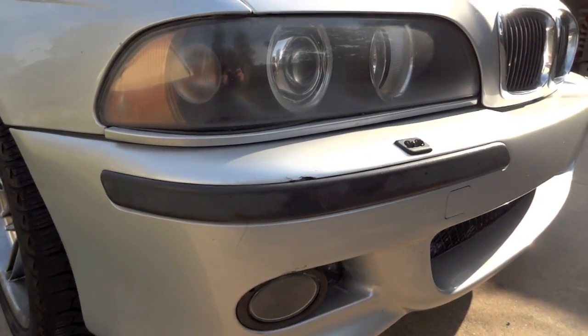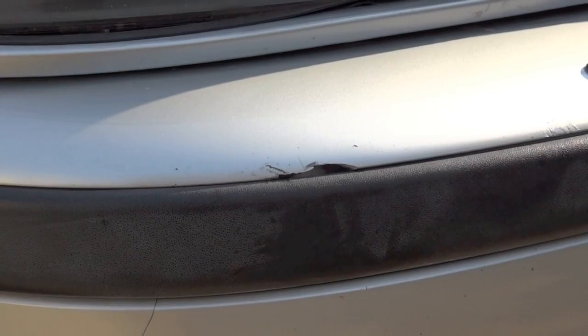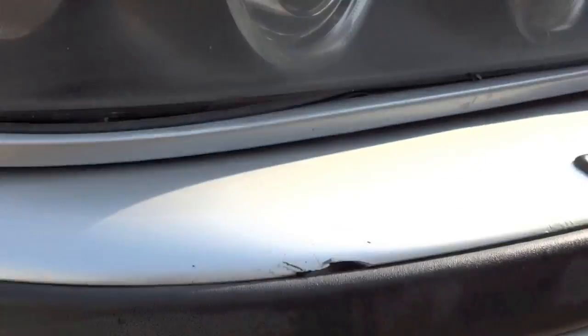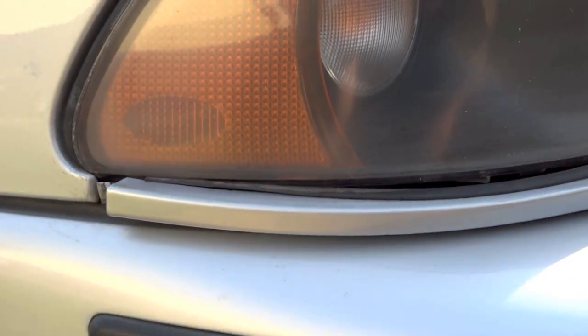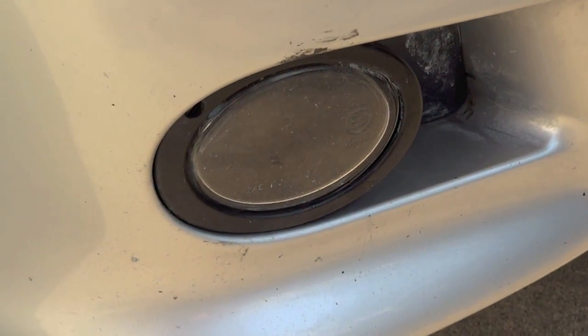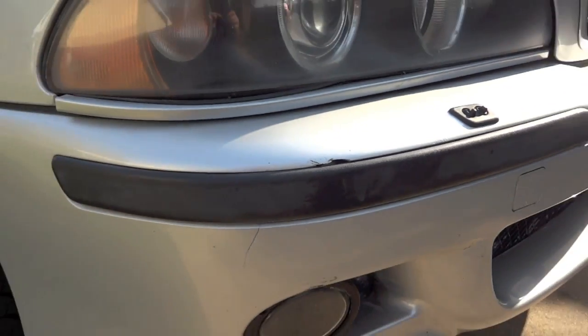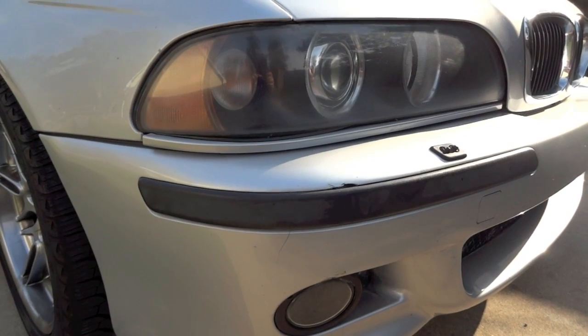You can see there's a chip right there that it busted. There's a crack there, and it also knocked that trim piece loose. So I need to work on fixing that. Like I say, that happened about 3 months ago, and I haven't gotten to it yet. It also knocked this fog light out, but I was able to put that back in there. So that was kind of annoying, but you know, it is what it is. So anyway, that's what caused that.